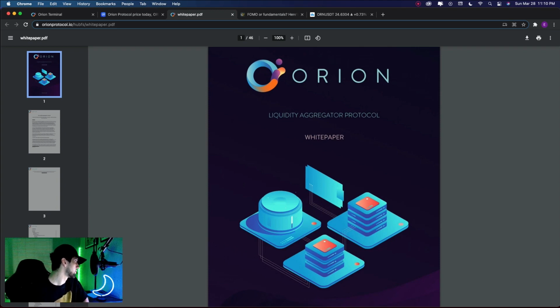Here's a little word from Orion CEO and co-founder Alexei Koloskov. Although it's clear the future should be decentralized, after all, it's what crypto is fundamentally built on, it's impossible to ignore the prominence of centralized entities. Orion was born out of the need for an intermediate solution that bridges the gap between the centralized and decentralized worlds of crypto. Our ambitions for Orion have always been to push beyond what was currently possible.